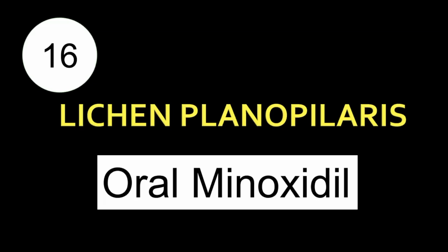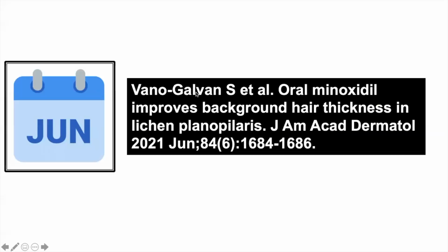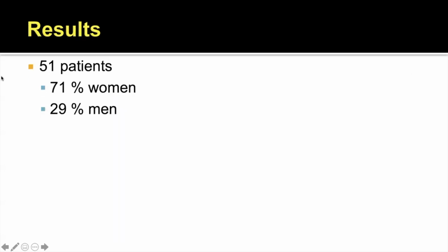We move on to a study of oral minoxidil in lichen planopilaris. Oral minoxidil, as I mentioned, is very popular nowadays. We've talked about 5 milligrams once a day in androgenetic alopecia. Here we'll talk about oral minoxidil in lichen planopilaris. This was a study by Dr. Sergio Vano Galvan and colleagues from Spain, along with colleagues in Australia, looking at the use of oral minoxidil in lichen planopilaris. And so Dr. Vano set out to evaluate how well oral minoxidil works in patients with classic lichen planopilaris. There's 51 patients in the study. 71% were women, 29% were men.